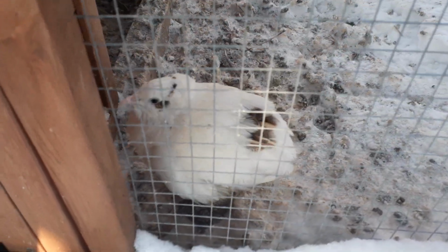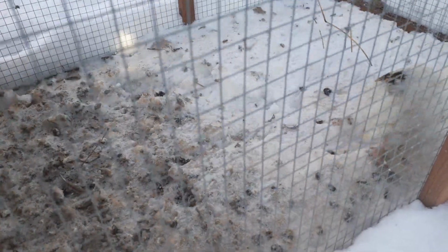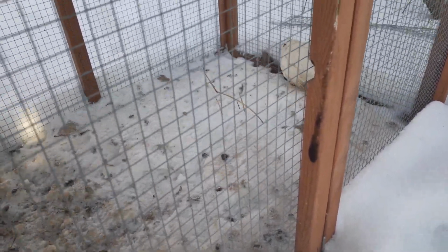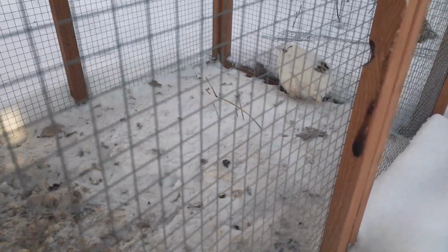Make sure they're always supplied with fresh water. All animals should be supplied with fresh water, but especially if you want laying eggs. Being denied water for even 6 hours, suddenly they won't lay for a week. It happens. So lots of fresh water.